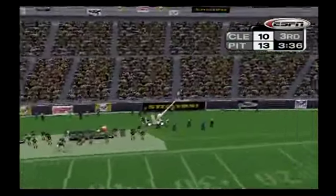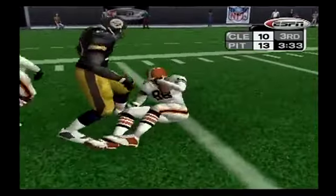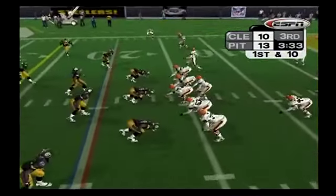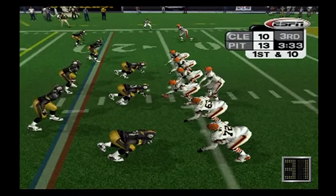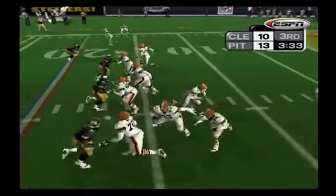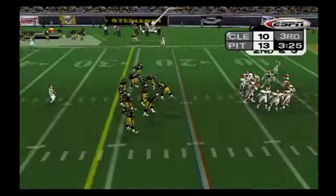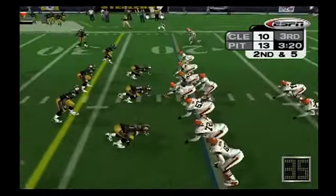High and to the left. Stopped by Zaraway. First down and 10 to go. He'll keep it on the ground. Tackled by number 51. Second and five at the 21-yard line.